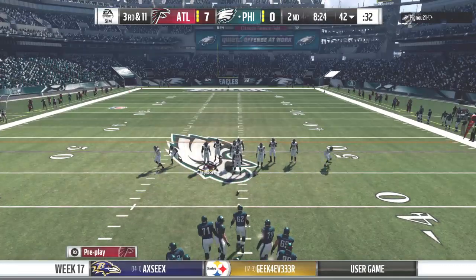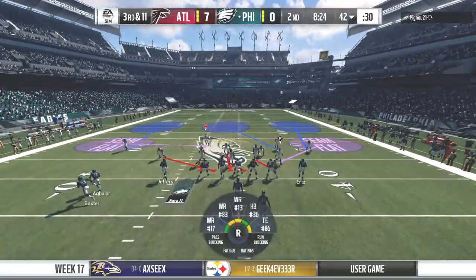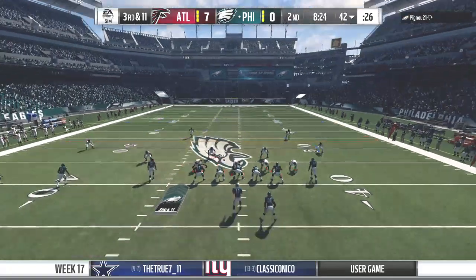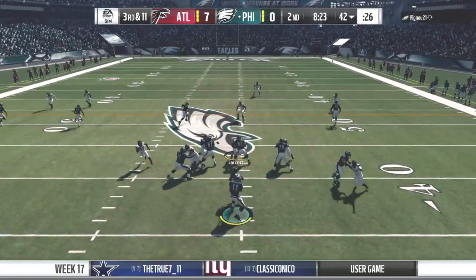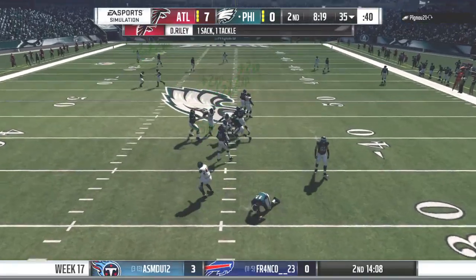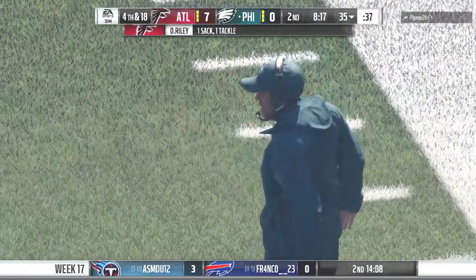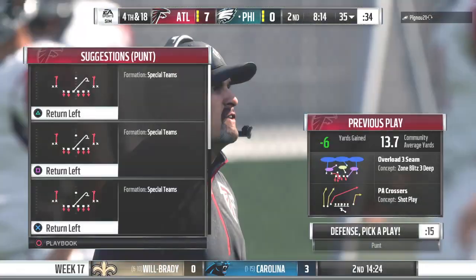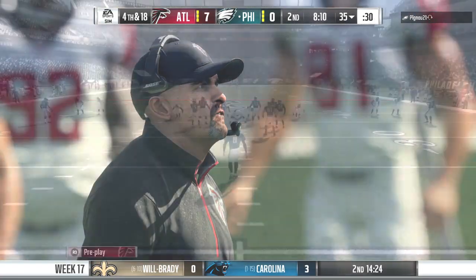And on third down, a nickel formation here defensively. Play action. Now Wentz. And down he goes. They bring down Wentz on the sack. Duke Riley in there to drop him for a 6-yard loss, and that'll lead to a fourth down.